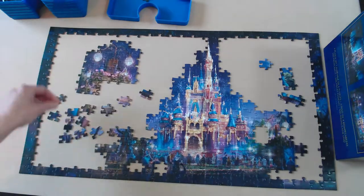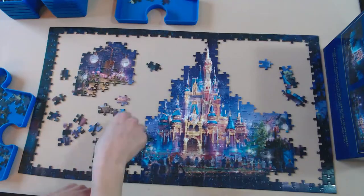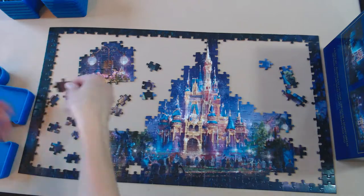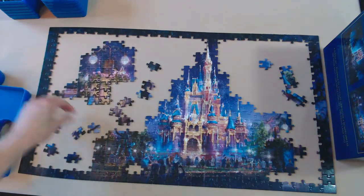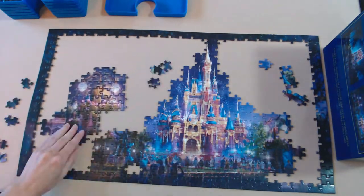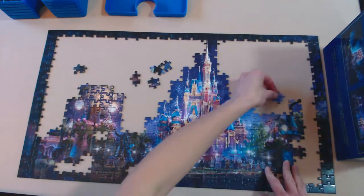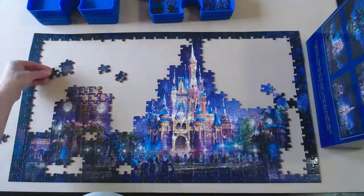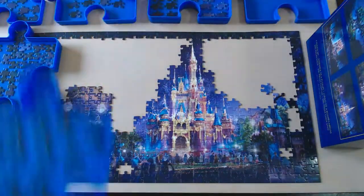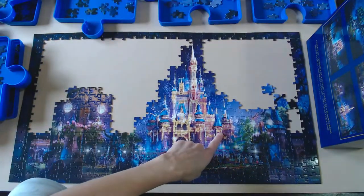So at this point, I managed to piece together all of the obvious, noticeable bits of the puzzle. But then I hit a point where I realized that, well, earlier in the video, I stated I thought this puzzle would be a lot easier. But then I was left with a bunch of pieces that pretty much looked the same in terms of colors. And it was mostly the sky pieces, which were a lot of darker colors. So this puzzle actually ended up being a bit more challenging than expected.